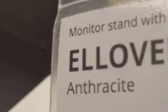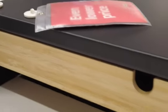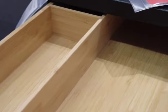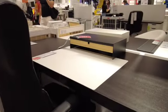This is an Elloven. It's a monitor stand with drawer, and I find it really, really useful because it can keep the clutter on your desk at bay. After using your keyboards or your mouse and other things that you have on your desk, you can easily store them back in the drawers found underneath the top where you actually can put your monitor.